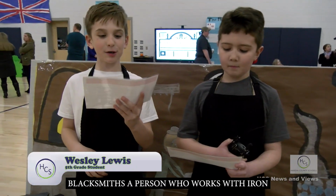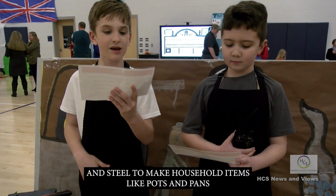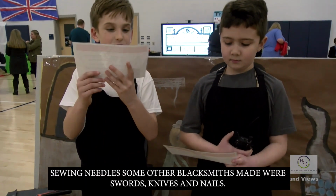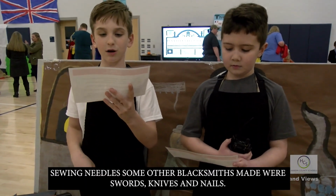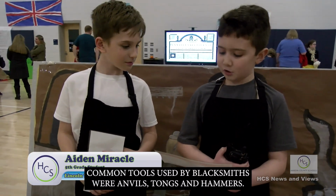A blacksmith is a person who works with iron and steel to make household items like pots, pans, and sewing needles. Some other things blacksmiths made were swords, knives, and nails. Common tools used by blacksmiths were anvils, tongs, and hammers.